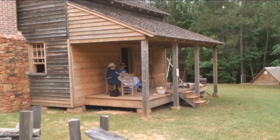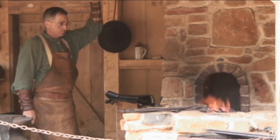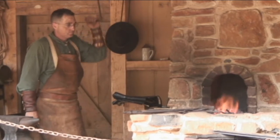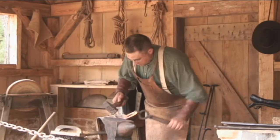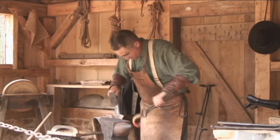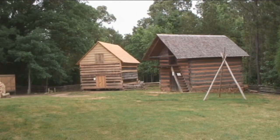Additional structures on the property include a blacksmith shop. That is not a building that was brought here. That building was built on site to facilitate the needs of a blacksmith. And we have one there portraying that image today and making items for people as they walk up, both soldiers and people visiting the site. We have a grain storage barn and a smokehouse where they would, of course, smoke any pork or any other meats that they wanted to.